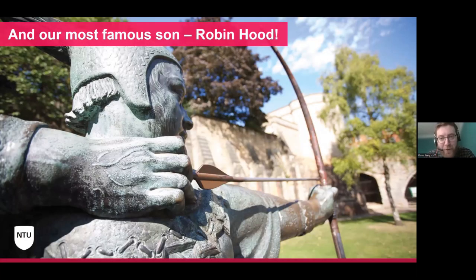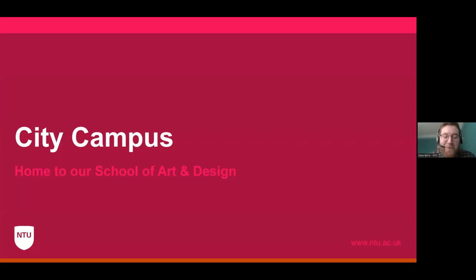And of course, you may know Nottingham because of our most famous son, Robin Hood. We love him so much, we built a statue of him. I always joke that it's a bit of a rite of passage as a new student when you're arriving to go and take a selfie with Robin, send that home back to mum and dad so that they know that he's keeping his eye on you. But a very famous part of the heritage and the history of our city is Mr. Robin Hood. So moving now, after that brief introduction to some of Nottingham's main sites.